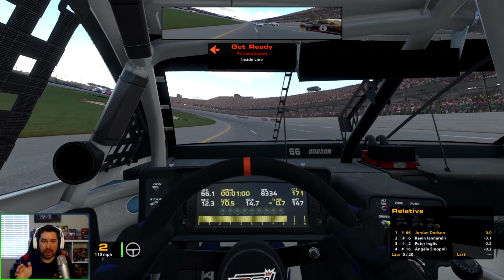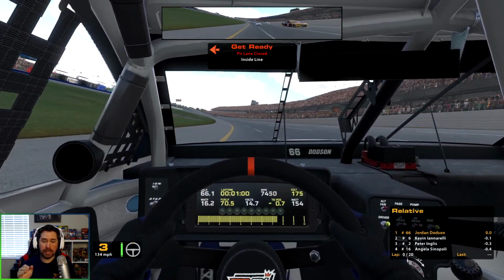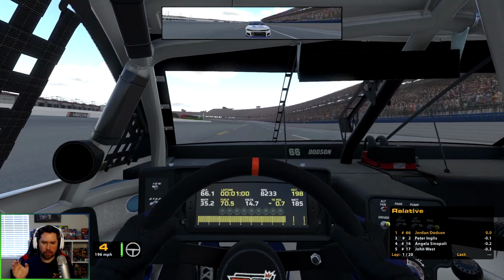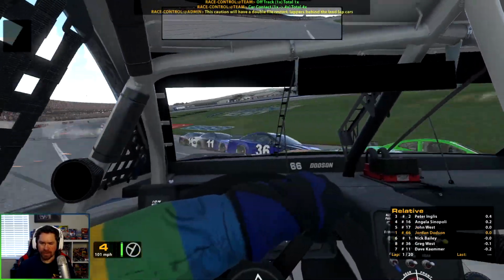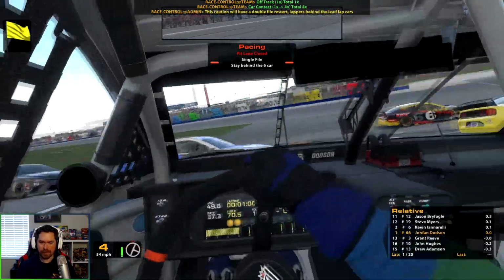Alright, we're coming to the green. We're going to get up to full speed here. Once we're up to full speed, I will take this thing for a wild ride. Alright, we're in the tri-oval going 195 miles an hour. I think I'm going to take it left, take it right, and see what kind of damage we can come up with right in front of the field. Oh, I can definitely see some damage on the hood though. We're flapping our hood.